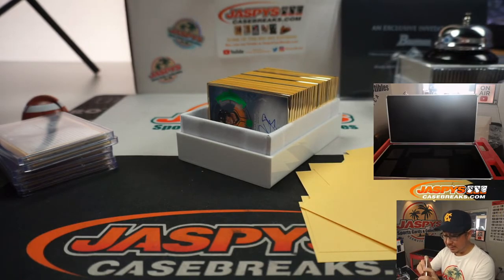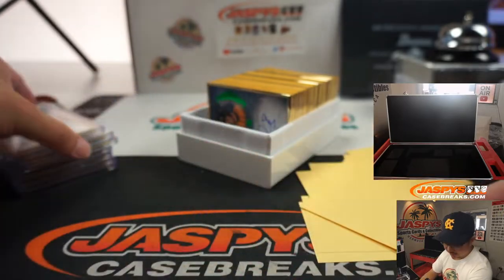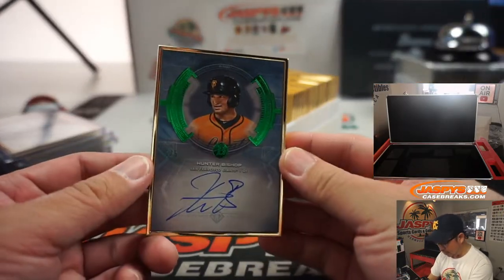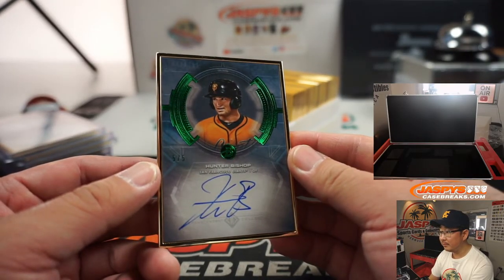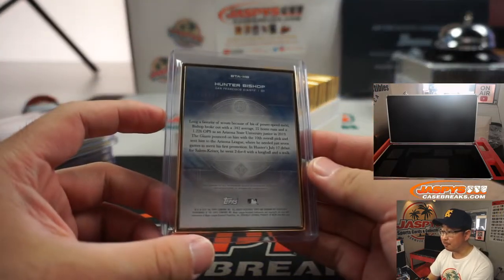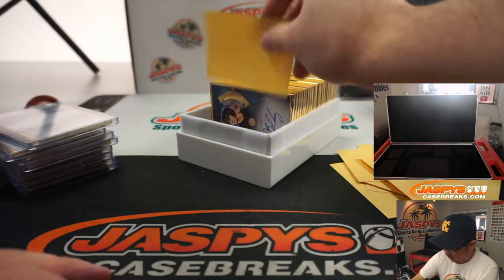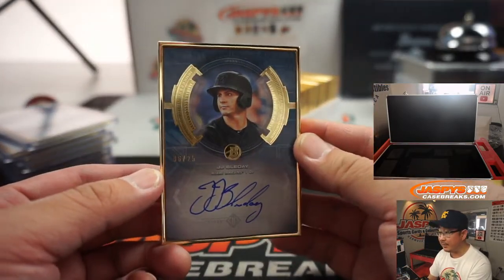I do like this Bowman set. A lot of prospects, up-and-coming stars, rising stars, future stars. There's Hunter Bishop, 5 out of 5. Another Giants prospect, excuse me. I'm losing my voice already. It's been a long week, folks. Too many breaks. There's J.J. Bleday, 6 out of 25.